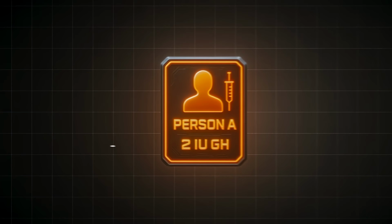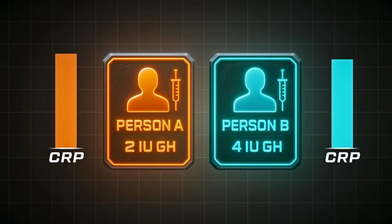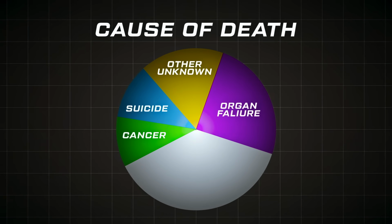Go for it. What's the safe dose? There is no safe dose on a broken system. 2 IU in a high inflammation state is far more dangerous than 4 IU in a clean system. And here's a fact almost no one considers. Those pro bodybuilders blasting lots of GH for years at a time, they rarely die from cancer.